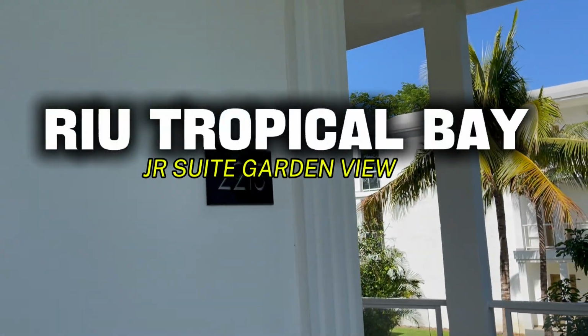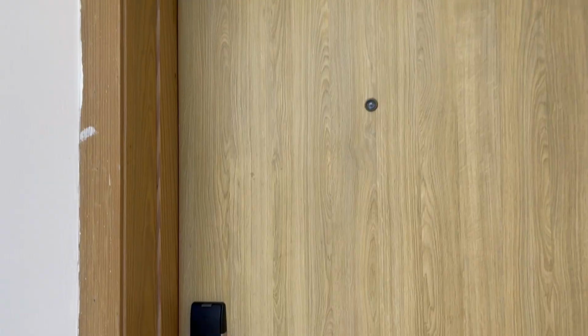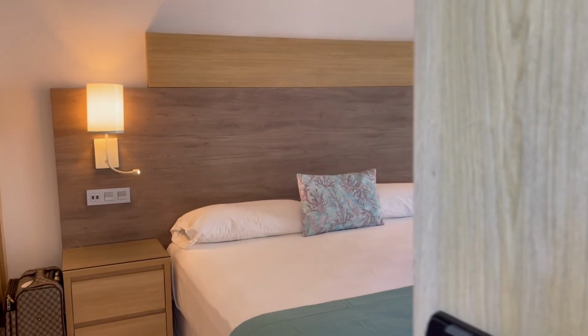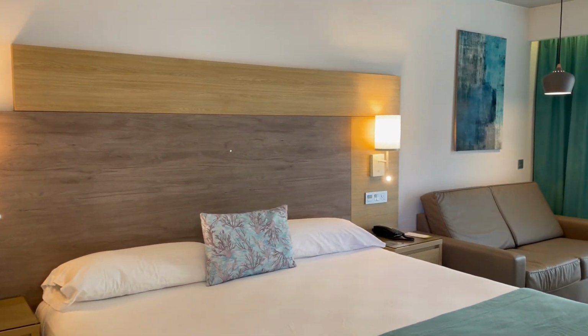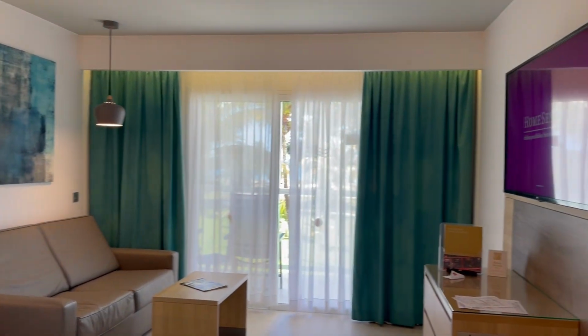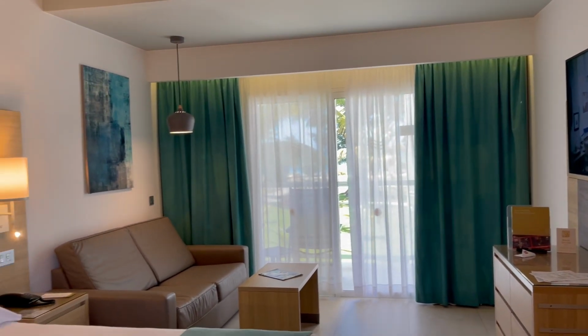Today I'm giving you a quick room tour of our junior suite with garden view at Riu Place Tropical Bay. So let's get into it. As soon as you walk in, you're welcomed by a really bright and open space. Everything feels clean, modern, and very relaxing, which is exactly what you want on a vacation.